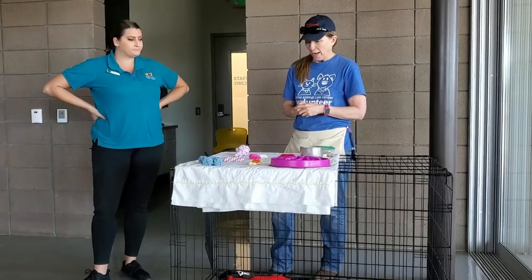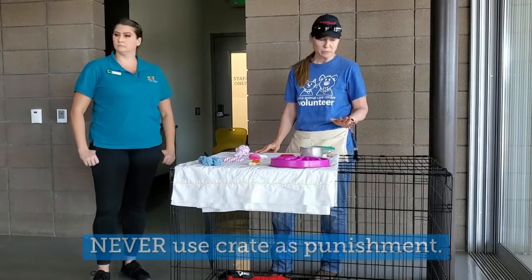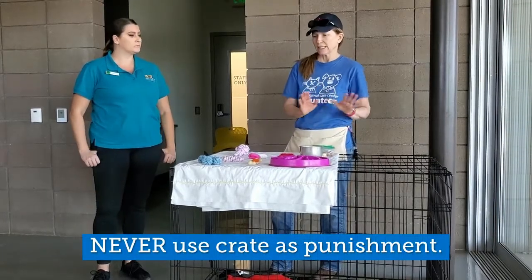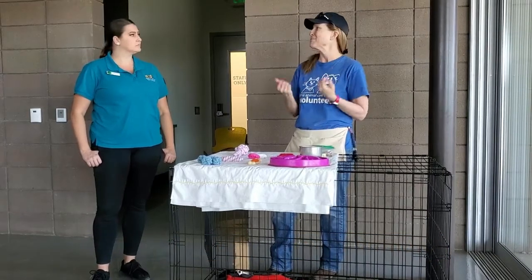We want to reiterate again, we're never going to use the crate as any kind of a punishment. There's never, oh gee, he's going to get a timeout. No. We want the crate to be his happy place. Got it.